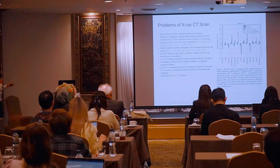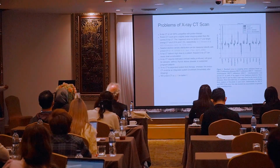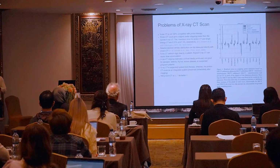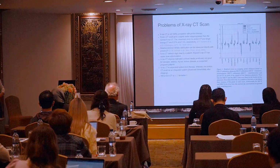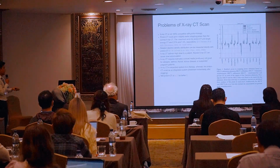And the last thing is, another thing, I'm not sure, but for X-ray CT, you need the contrast media, no? You have to inject the contrast media to do this, and it's not good for your kidneys. But the proton CT does not really require this.